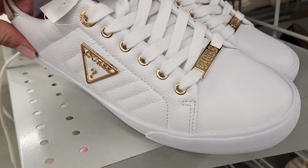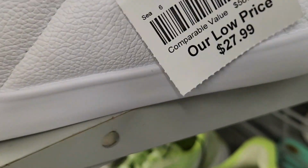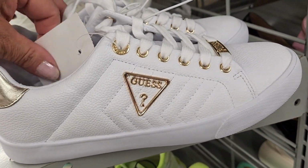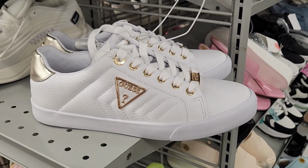Loved them. Again, were not my size. I wasn't really having much luck. But these shoes were going for $27.99. Love the gold. It's so pretty. I normally have good luck finding shoes at Burlington, but today I wasn't finding my size. But that's okay. I kept looking.